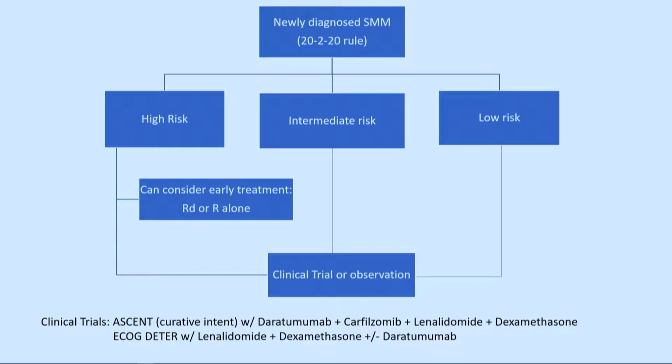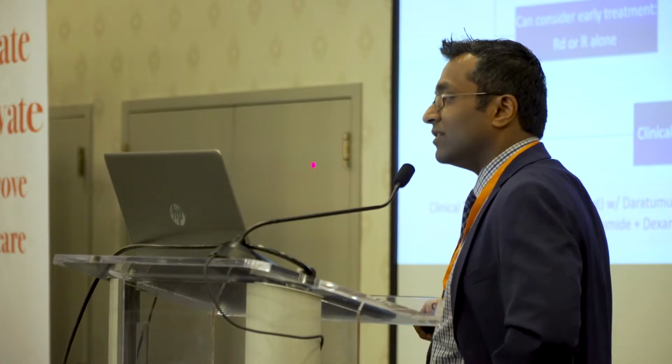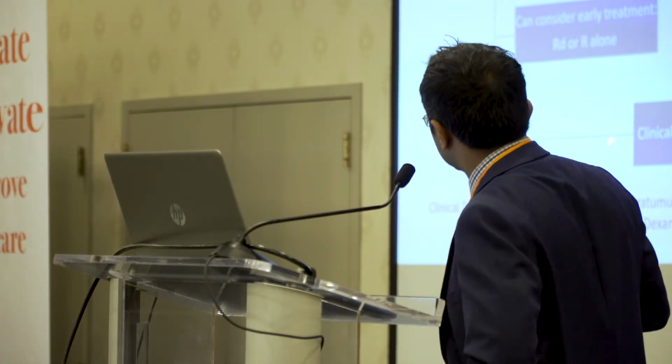Two things to remember, there are two ongoing clinical trials in the United States, and they're taking two very different approaches as the next step for smoldering myeloma. Basically, Shaji Kumar is leading the ASCENT trial. It's going to be a trial with curative intent. So can you give fixed duration of daratumumab, carfilzomib, lenalidomide, dexamethasone in these asymptomatic patients for 2 years and potentially cure them? It's a provocative question, but it'll be interesting to see what happens. In Europe, they're doing a similar trial, but they're taking it even further. You're actually going through a stem cell transplant and getting consolidation and getting maintenance and so forth.